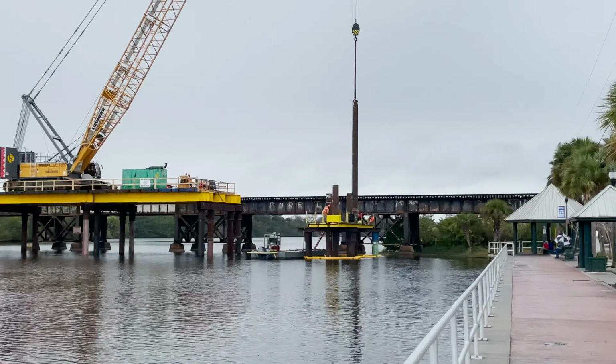Based on plans I found filed with the St. John's Water Management District, this is as far as this trestle will be built. They were unloading additional equipment while I was flying.